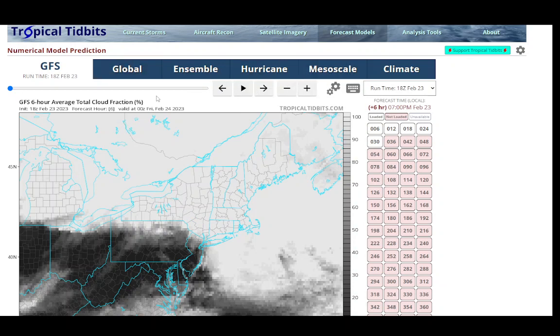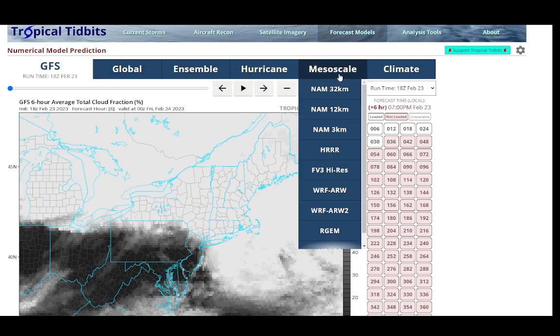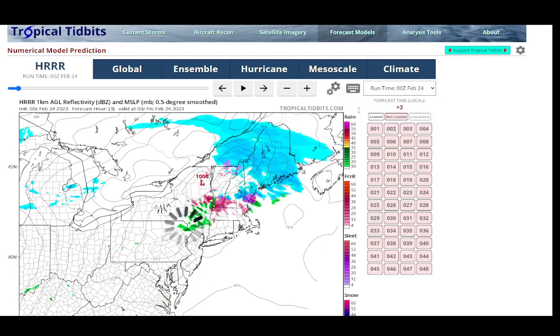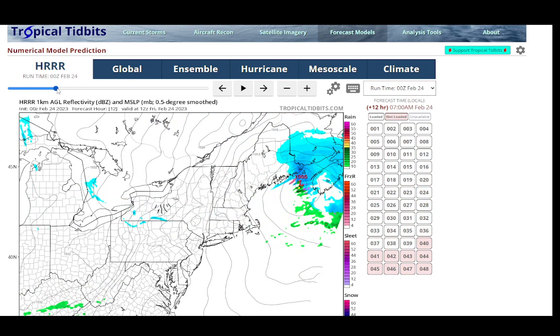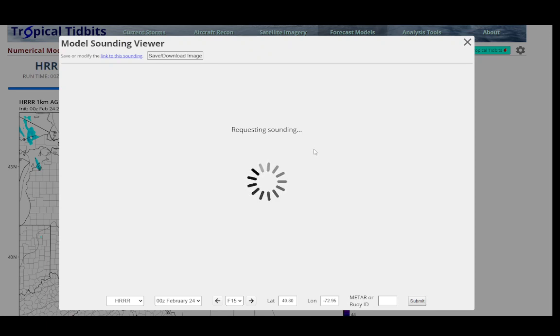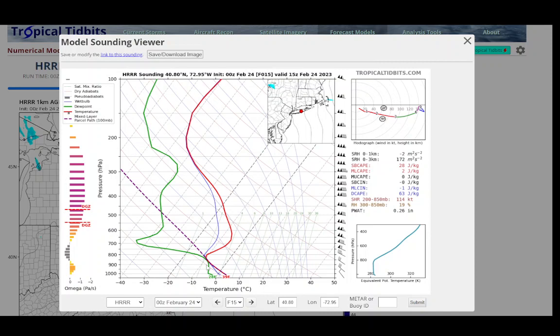Let me go to the HRRR here. We can use the HRRR again. We'll show you why we have those clouds, because I'm going to do the model sounding. All right, we'll do like a 10, 11 o'clock. We'll do Long Island. So you'll see here. Let's get this up here on the screen. You see these two are meeting right here.